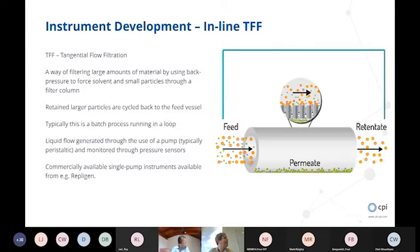So a liquid flow is generated through the use of a pump. Normally we use a peristaltic, but other options are available based on what you want. And you monitor the pressure that builds up in the line through the pressure sensors. You don't want your pressure getting too high. You could damage your filter, and then everything goes through it. Now, commercially available single pump instruments are available. A company called Repligen does inbuilt flow loop TFF systems at a variety of scales and sizes. It's a really nice technique because it scales quite well.